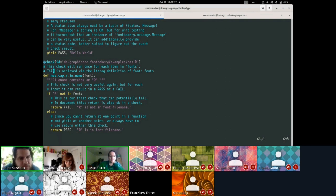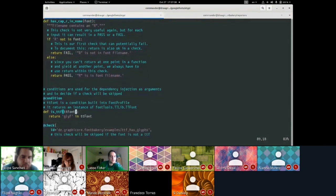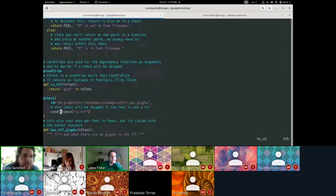These conditions are used to define the namespace, in a way that this is a name and the stuff you get back from this name has to be created somewhere or somehow, and the conditions are actually creating those items in the namespace. That's an example of a condition. So this condition defines is_ttf in the namespace, and now I can use it.